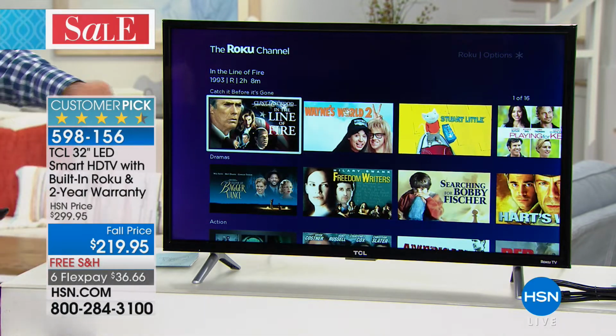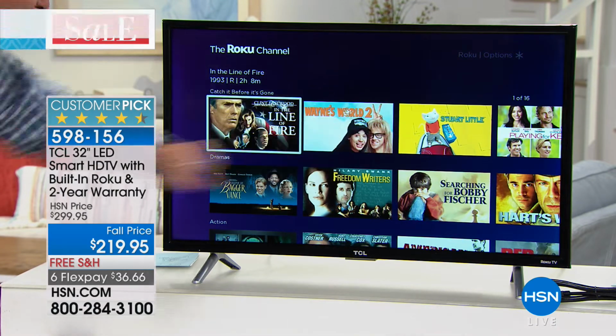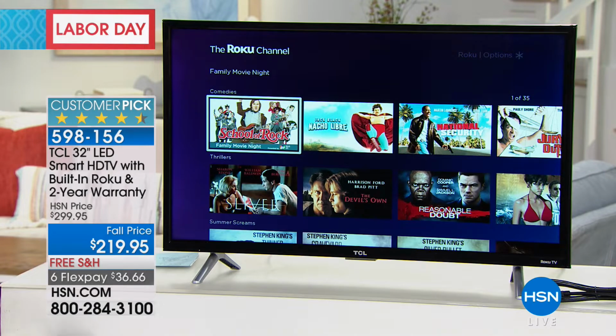These are things that have been on here a while, and they're going to rotate out and bring new things. So Wayne's World, excellent, party on, dude. You can watch a little Wayne's World, or a little Stuart Little, or didn't see that coming, did you? Or dramas, or action, or comedy. Again, this is all free.